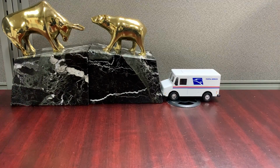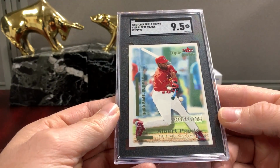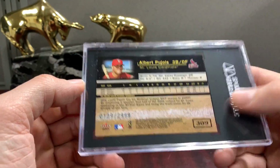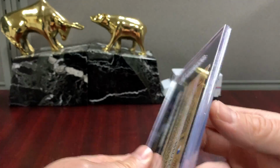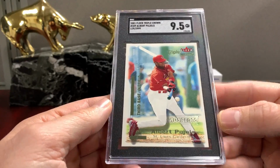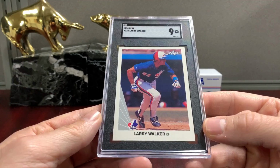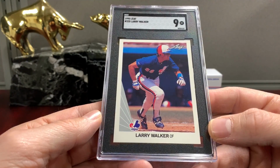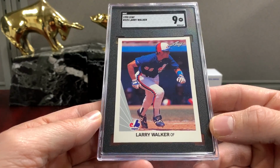2001 Premium. It's got black edges and borders. Triple Crown. This is out of 2999. It's got some slight chipping on the back, but overall, clean card. Front's white, so not much can happen on the front. Larry Walker Leaf. Snuck this in there. Thought it looked mint to mint plus, so got a mint.